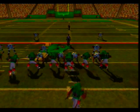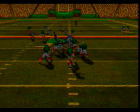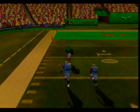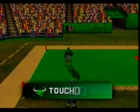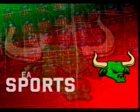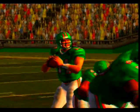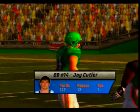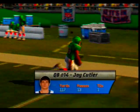Indianapolis comes out in their nickel package, going to the air on first down, going long to the left. He made the catch. The 20, the 10, touchdown, home team. I'll tell you, this is nice work by both the quarterback and the receiver in this play. Watch it here. He reads the coverage, looks for the best option, and then throws it to him.